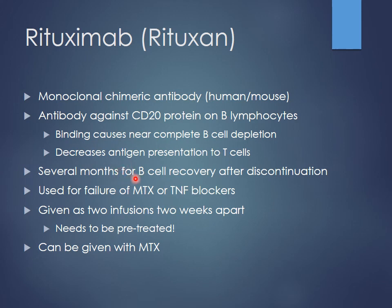You will find that you will have a pretty big depletion of your B cells, and it takes a while for them to recover, so several months. So you may even find that if you discontinue therapy with rituximab, they may have a sustained immunosuppression for several months. So you do want to be careful with that. Just know that they've received it. Note when they last received it to get a feel for whether infections developing months down the road are related back to that.